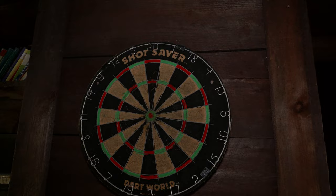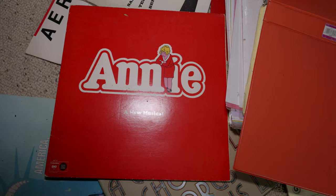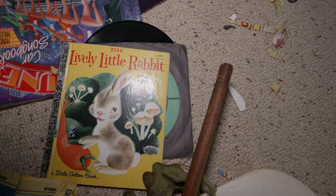Dartboard and books, lots of books in this place. Oh, look at this right here, an Annie vinyl. Then I remember Annie's, that song about the dog. Remember there was a song about the dog? I remember, it's funny. But they're definitely into the musicals, all that jazz, Annie. Remember these books? This one's the Lively Little Rabbit. That's funny.